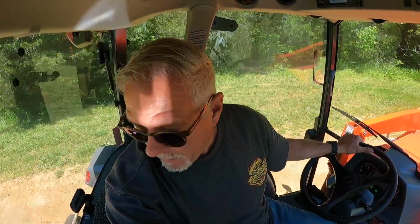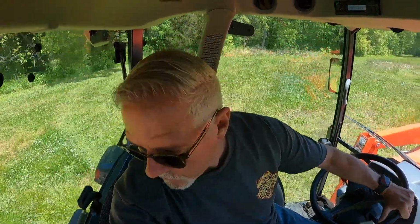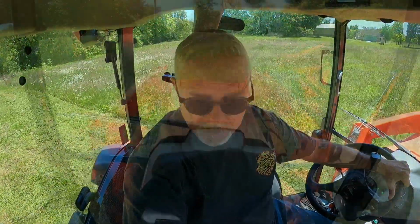So I just decided to trade the 3560 in and get the L6060. There you go. Because I enjoy bush hogging, and plus just doing other work I do, the more power, more weight, the easier it does it.